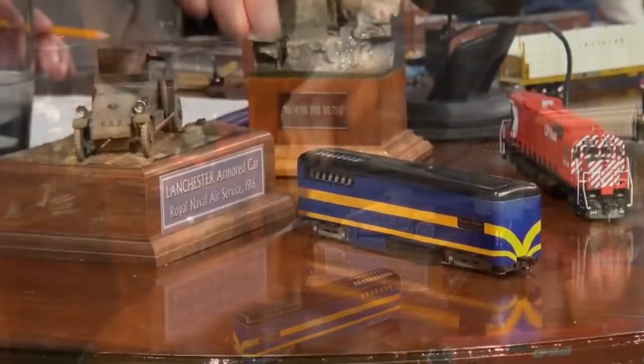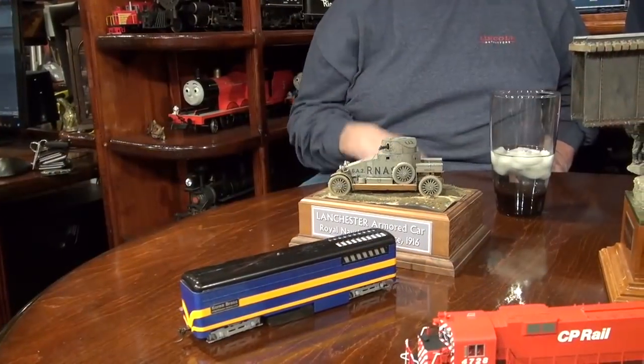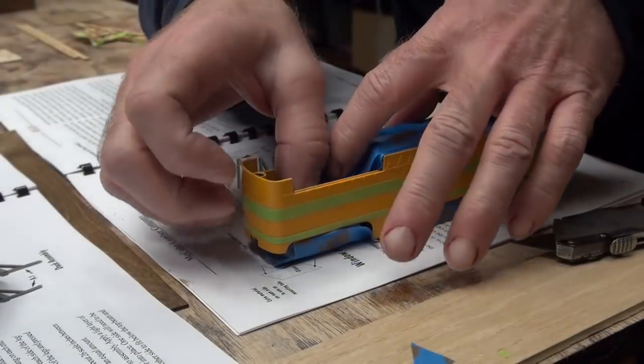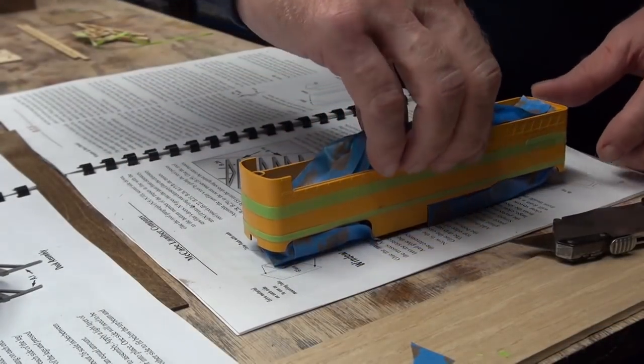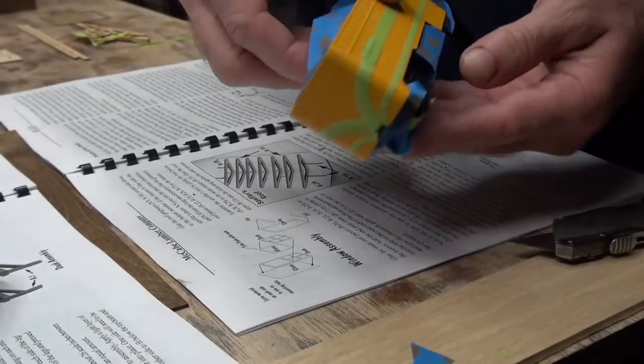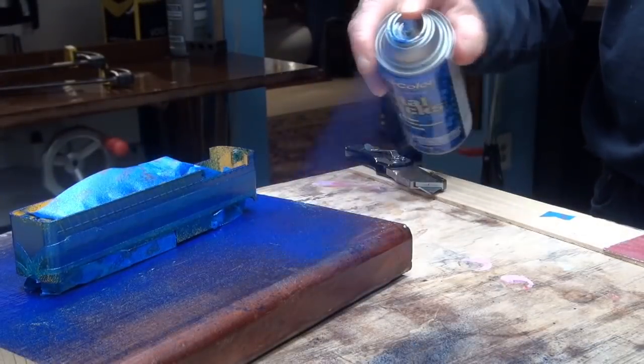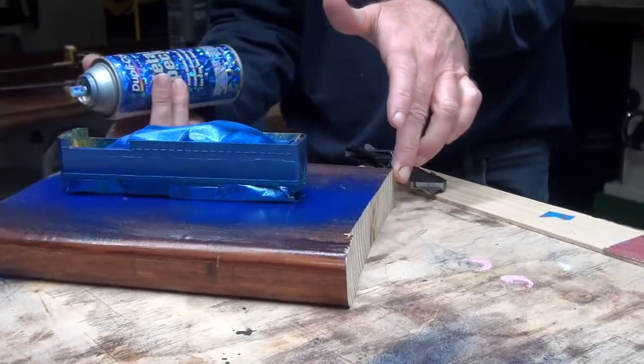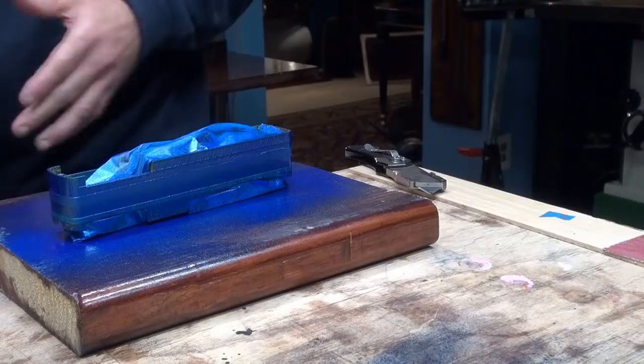Yeah, what I did this week was, well, last week you saw me paint the roof black on it, and now what I've done to it is I've masked the model off with some of this green masking tape, which wasn't the fine line tape that I'm used to using. So after I sprayed the model blue with this beautiful sparkle paint that looks like that stuff that Atheron used on their Florida East Coast locomotives. Yeah, metallic. I love that metallic blue.